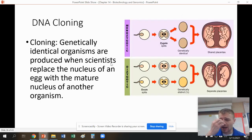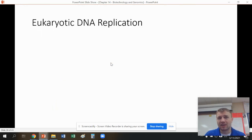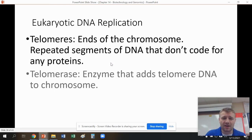DNA cloning. This is just like having twins, but you take an egg, take the nucleus out, add in the nucleus from something else, and there you go. You have a clone of that organism. The first vertebrate to be successfully cloned was Dolly the sheep. And it lived a partial life because there are developmental things that just don't work right.